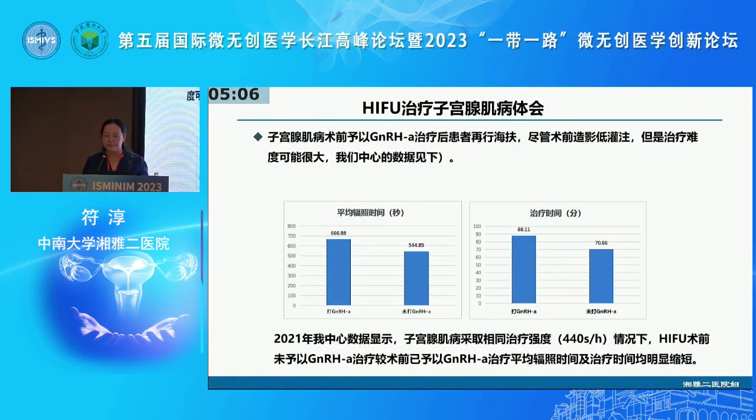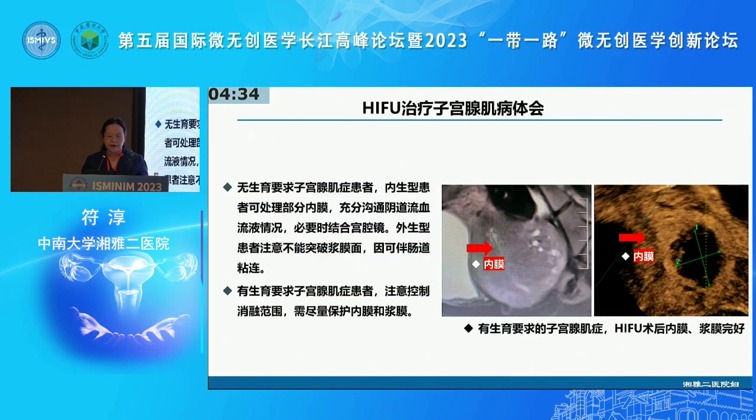In formulating the plan for treating adenomyosis, we have referred to different literatures, and we have compared the two models for treatment. We find that with GnRH before HIFU, the average sonication duration and treatment duration of patients without GnRH treatment were shorter than those with GnRH treatment before operation. So we choose to provide GnRH after HIFU.